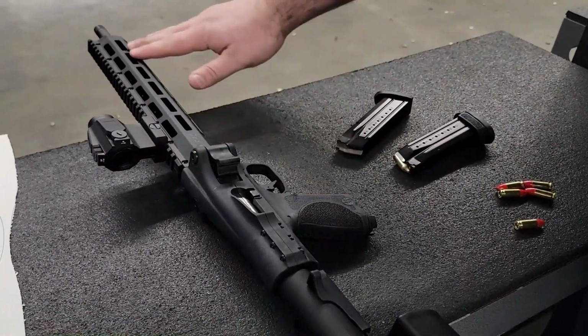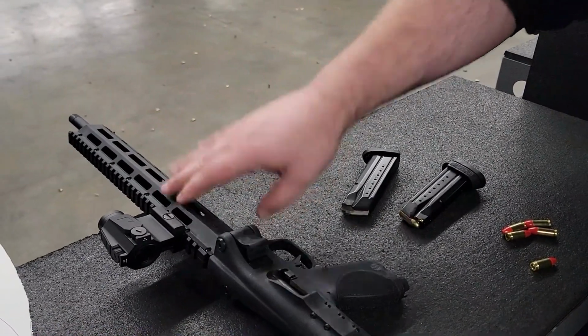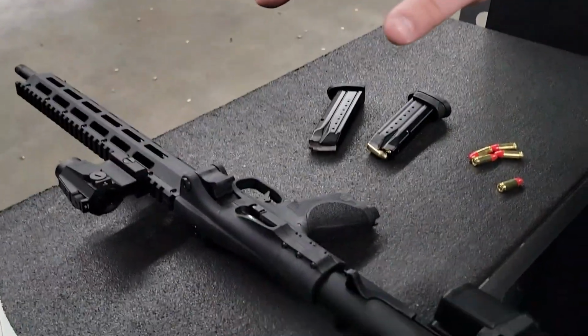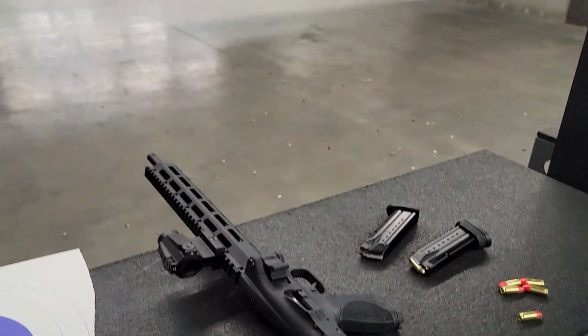Again, KeyMod all the way. KeyMod, that's a little outdated. M-LOK all the way up here. The optic's all zeroed in. It is threaded. All in all, it's a good rifle. I think it's at a good price point.